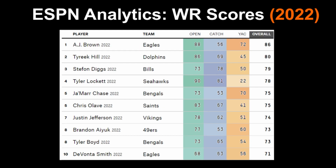Outside of yards per route run, the other advanced stat that I like comes from ESPN and their use of next-gen stats. They score wide receivers in 3 respective areas. First, you have open score, which is a receiver's ability to get open compared to a receiver's expected separation on the same route against the same coverage. Next is catch score, which is how likely a receiver will catch a pass based on the probability of them making that catch down the field. And finally, you have yak score, which is their ability to create after the catch as compared to what the average receiver is expected to create in the same situation.